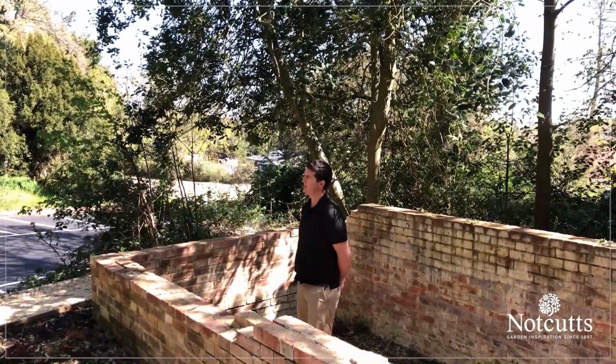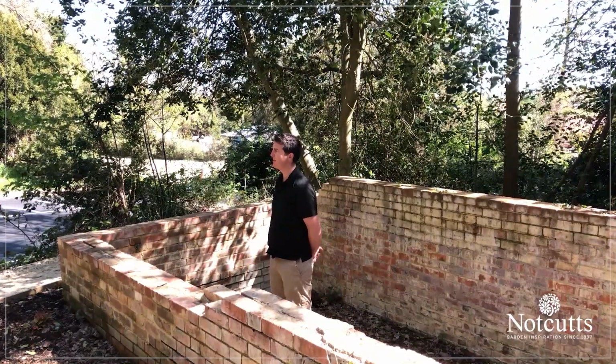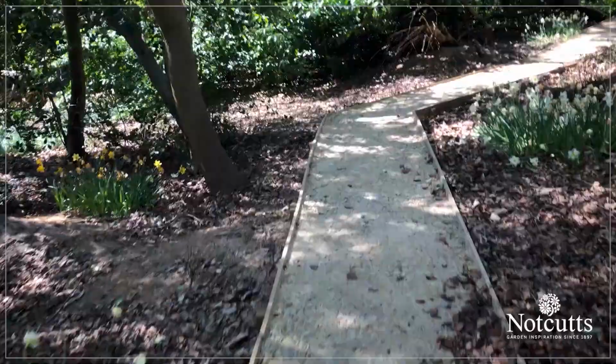The building I'm currently standing in is the ruins of an old apple store that's centuries old. Many years ago it was built underground, so it was a lot cooler to preserve the apples picked in the orchard just down at the bottom of the hill there.